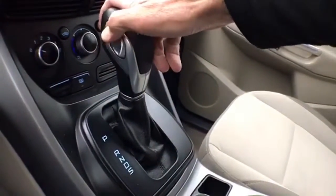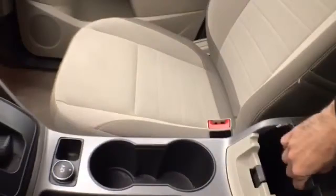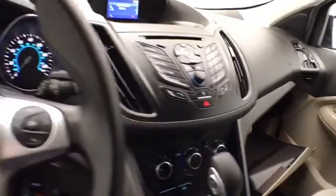Heating and air conditioning. Automatic transmission with manual shift capability. Lots of storage space in the armrest. USB and auxiliary input allows you to connect those media devices. And a large glove box with the owner's material inside.